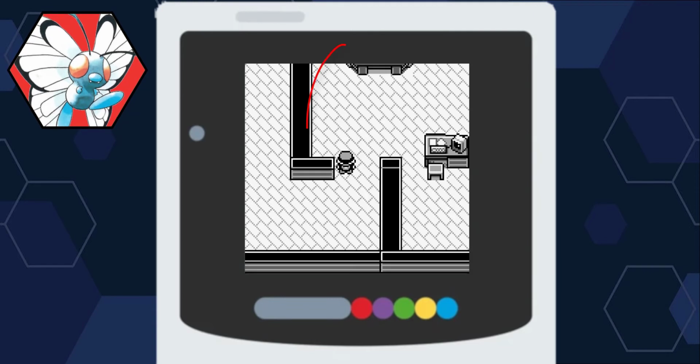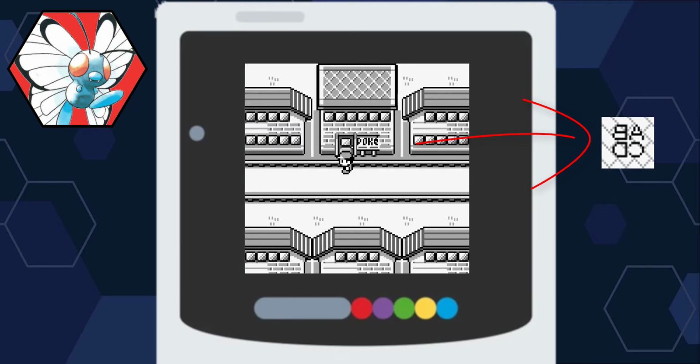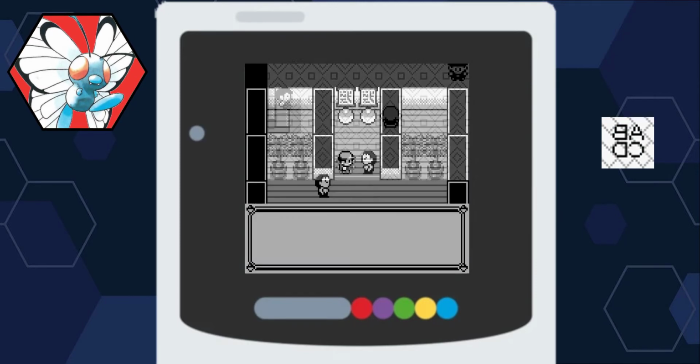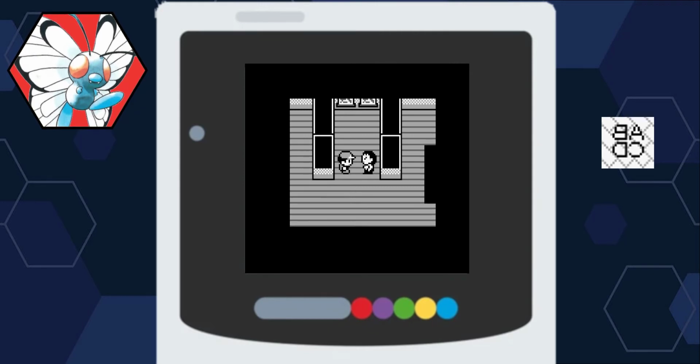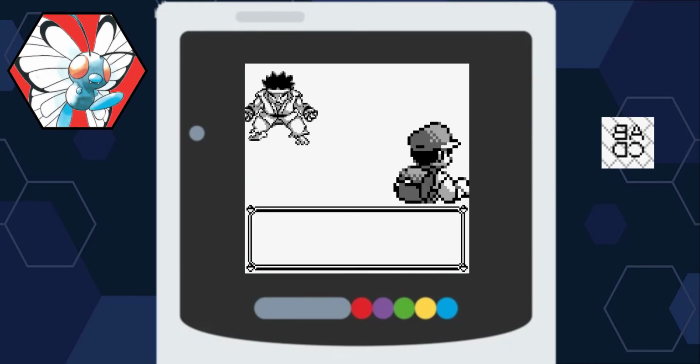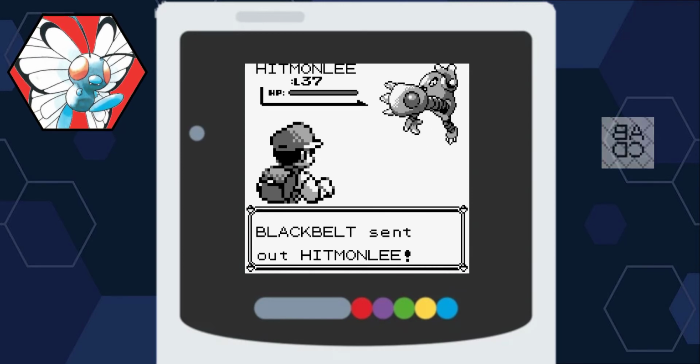I happened to catch a Gen 1 glitch though as we tried to do this, where I was lucky enough to record our character sprite transforming into letters. Does anyone know what's even happening here? If someone could put in the comments what that glitch is, I'd like to know why or how that happened.